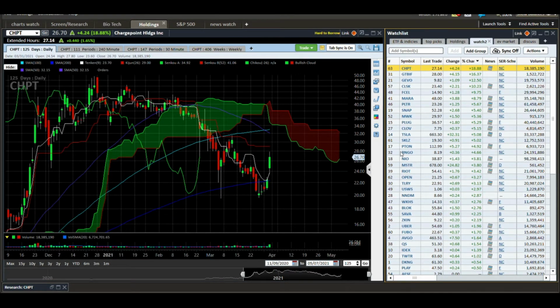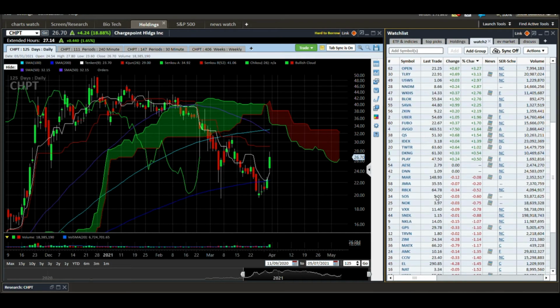We had some pretty bullish action in the market today. It looks like EV stocks benefited quite a bit, and I'm seeing some pot stocks that moved. So it looks like blockchain, crypto-related stocks moved pretty good.